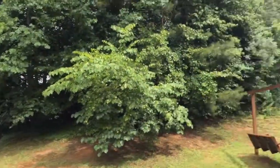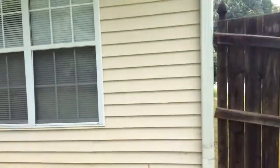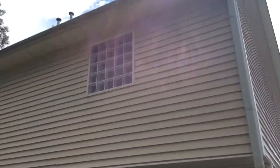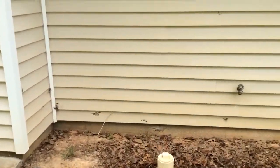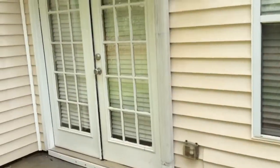Fenced in backyard. Gates working properly. You can see some of the repairs that were just made. Definitely appreciate that. Having a privacy back fence is a huge selling point. A little bit of damage, probably from yard work, there on the siding down low. Double doors here.